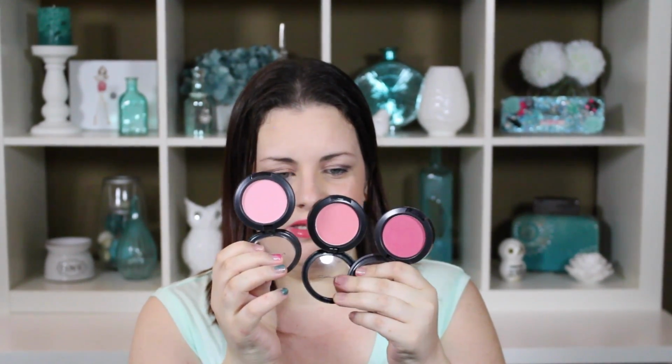So three more MAC blushes that are not in my blush palette, because these are my personal favorites and I use them all the time. And they're all shades of pink and they literally range from the lightest to the darkest. That's them. So I have MAC's Well Dressed, I have Pincho Peach, and I have Dolly Mix.